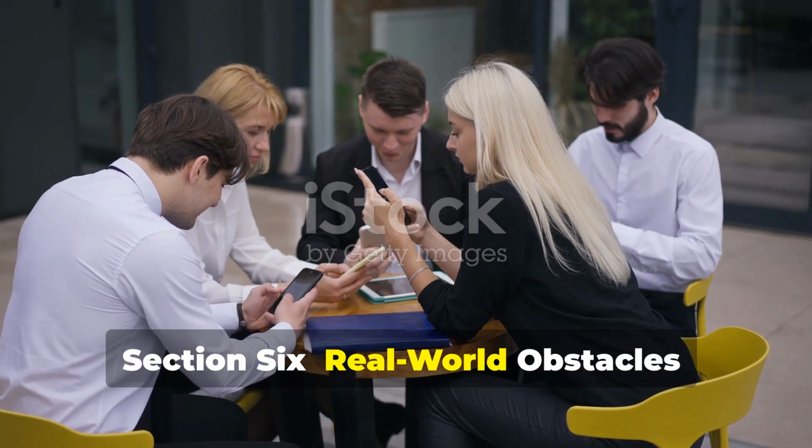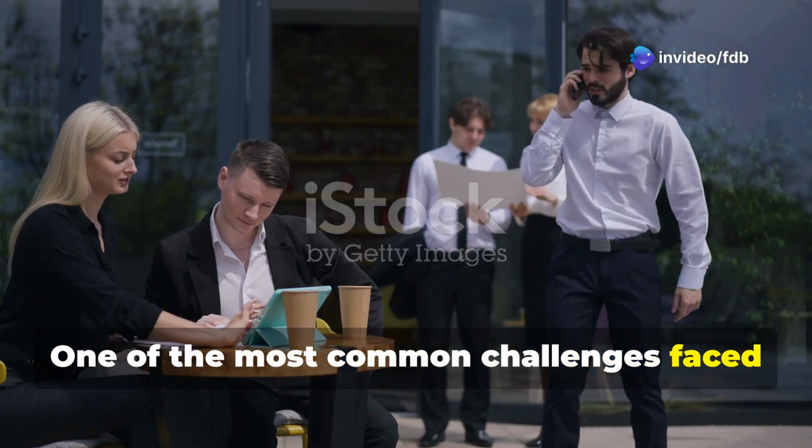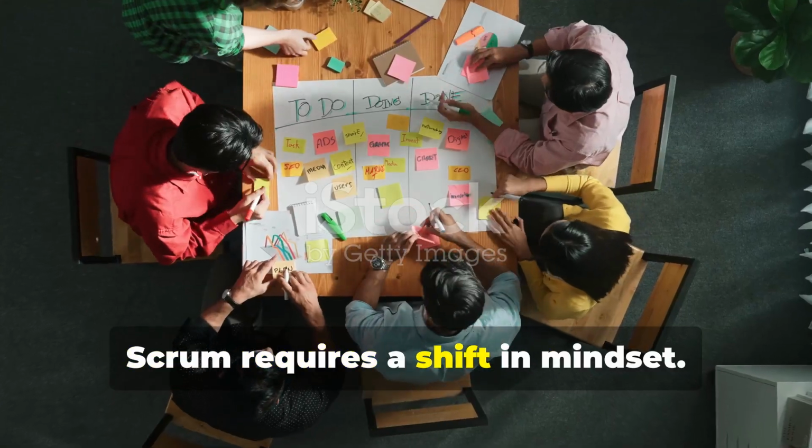Section 6. Real-world obstacles, common challenges for Scrum teams. One of the most common challenges faced by Scrum teams is resistance to change, both from within the team and from the wider organization. Scrum requires a shift in mindset.